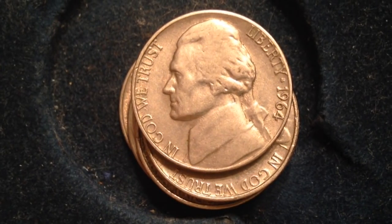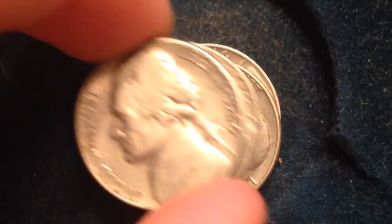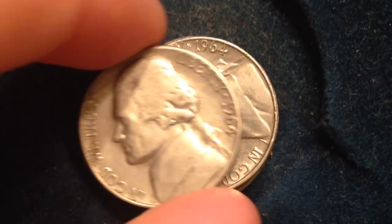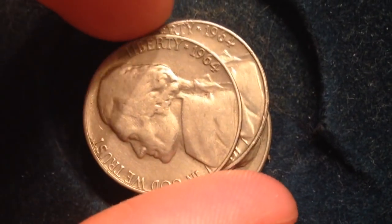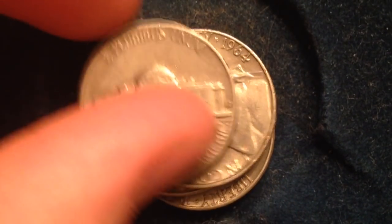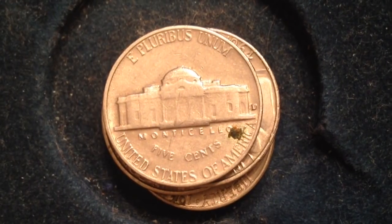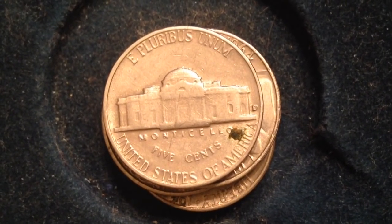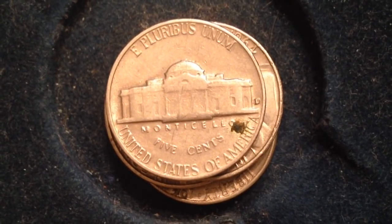However, the 1964 nickel still had copper and nickel in it. These never really had silver in them, except for the wartime nickels, which were made around 1943 or 1944. You can designate those ones by having the real big mint mark at the top of them. So let's talk about these coins right here. The coins that are so common, they're almost uncommon in really great condition.